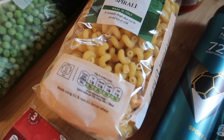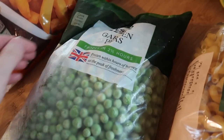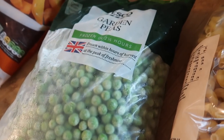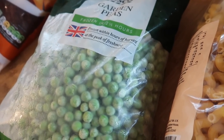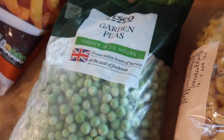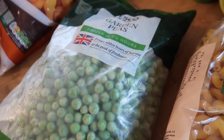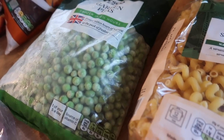So I'm going to hide this right at the back. I got some garden peas for a recipe I'm making. Unfortunately, they didn't have their own make, which was 55 pence. This was £1.10 for the same size, but I needed them, so I had to get them. But I was a little bit cross that they weren't the other ones, because I paid twice as much.